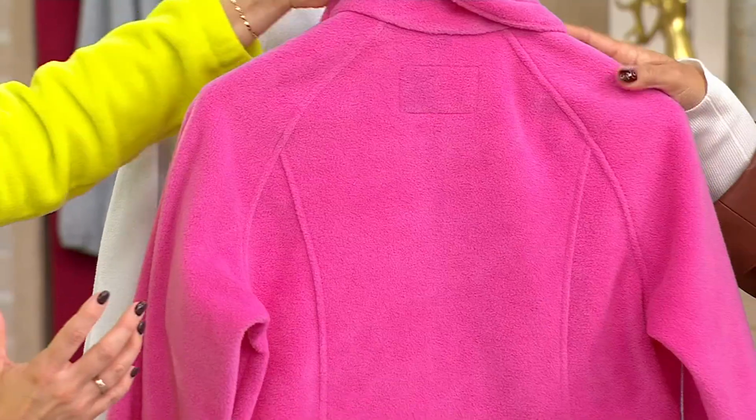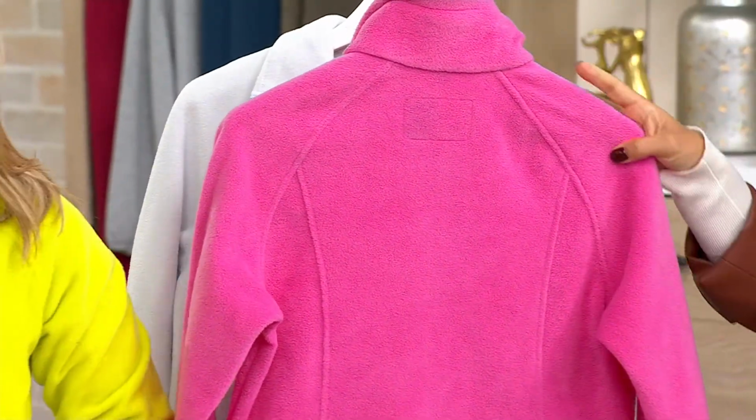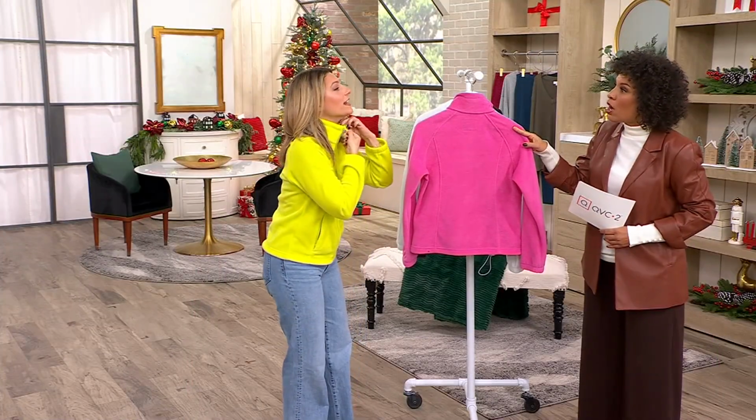I love this stand collar. For me, if I can do a 2-in-1, I'm here for it. So I can zip this all the way up. I'm going to cover my mic for just a second, and then I don't need a scarf. And for me, if I have another mitt or a scarf or a hat, I'm going to lose it. So I want everything all in one place.